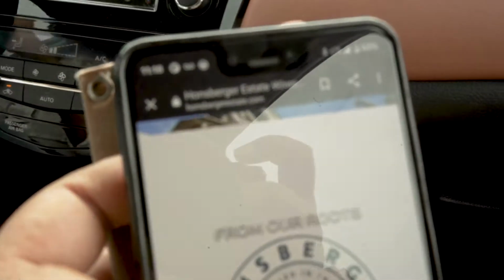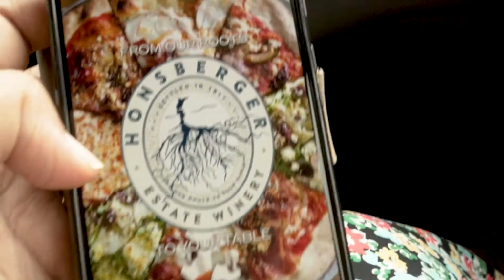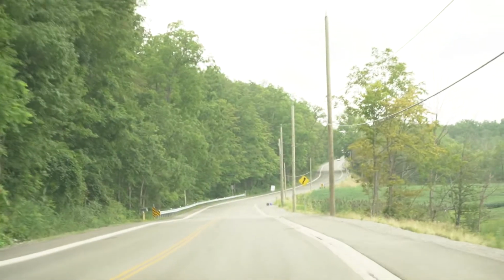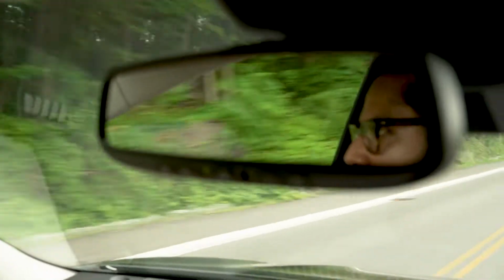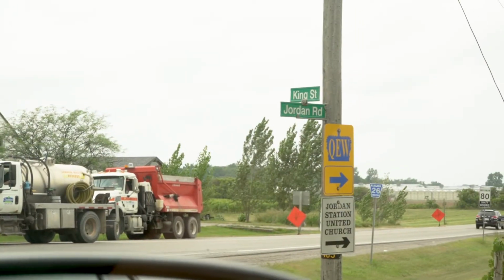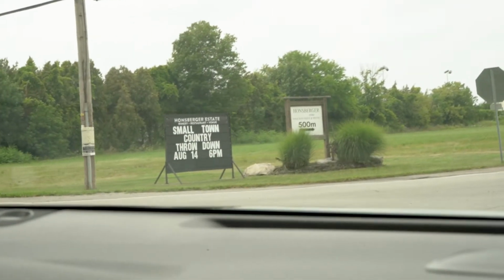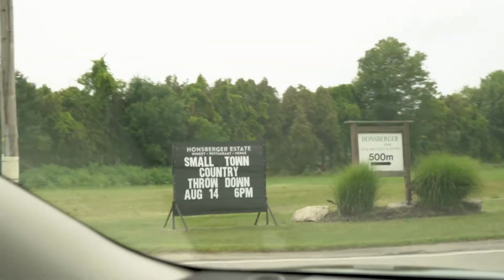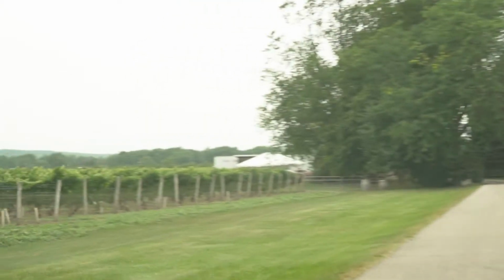The last time we drove through this region, we came upon an estate called Honsberger. They serve brick oven pizza at their bistro, and we learned that the pizza menu changes with the seasons depending on what local produce is available. The Niagara region is also a microclimate, so the soil and the weather conditions not only create the perfect environment for growing grapes, but for fruits, veggies, and a lot of other produce as well.